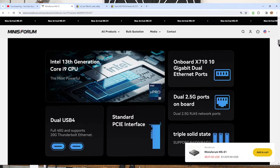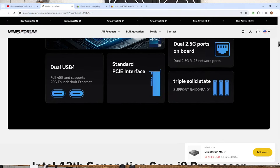As we look at the details, we've got onboard X710 10 gigabit dual Ethernet ports, dual 2.5 gig Ethernet ports, dual USB 4 with 20 gig Thunderbolt Ethernet, and one standard PCIe interface, and 3 M.2 slots that support RAID 0 or RAID 1. I'm surprised I don't see RAID 5.